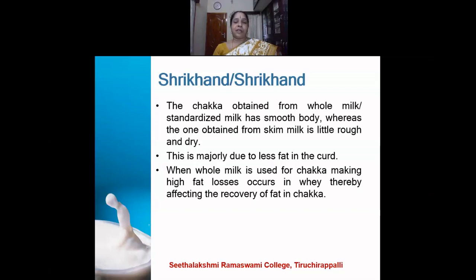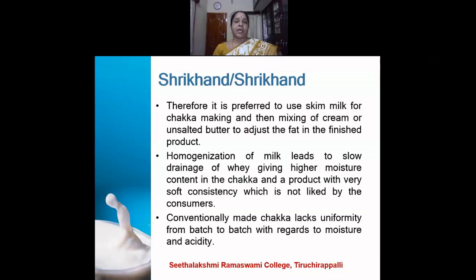When whole milk is used for chakka making, high fat losses occur in whey, thereby affecting the recovery of fat in the chakka. Therefore, it is preferred to use skim milk for chakka making and then mix cream or unsalted butter to adjust the fat in the finished product. Because the fat that is present in the whole milk will be lost in the whey water.